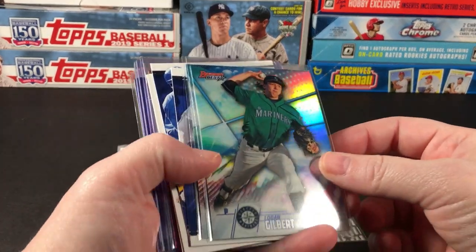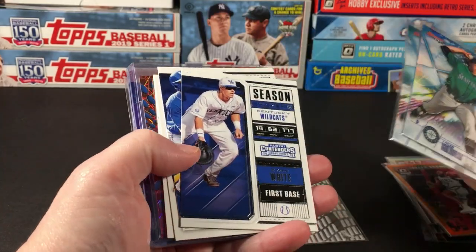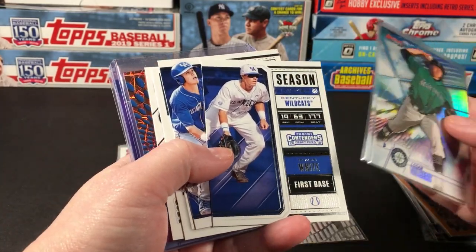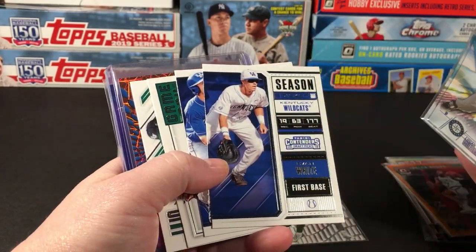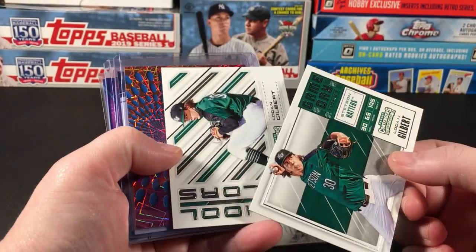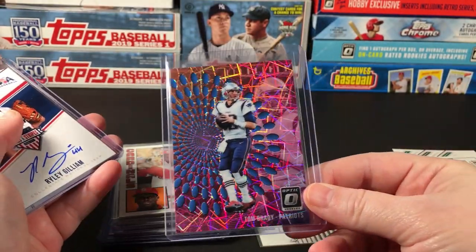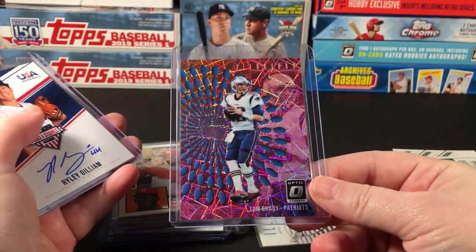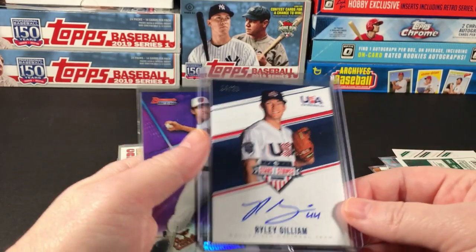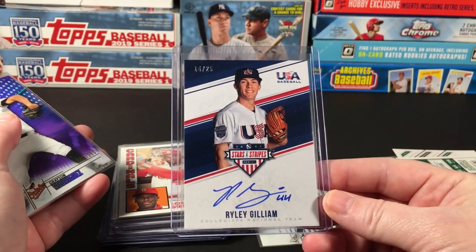Got a little Logan Gilbert fan. He bought this refractor and rookie. He bought these two Evan White versions, and these Logan Gilberts as well. Sold my Brady Illusions from Optic, and this Riley Gilliam numbered to 25 on card blue ink auto.